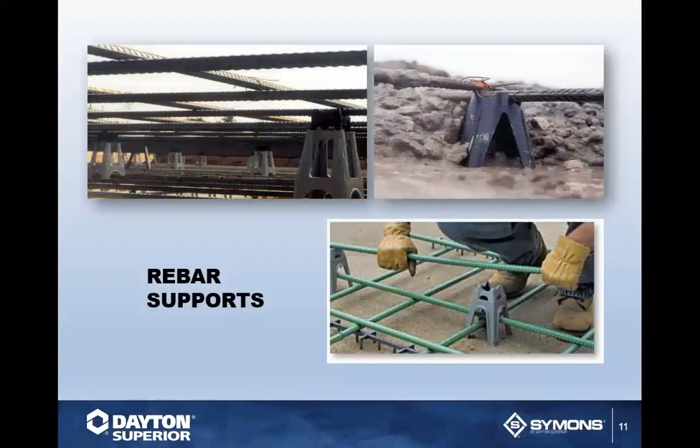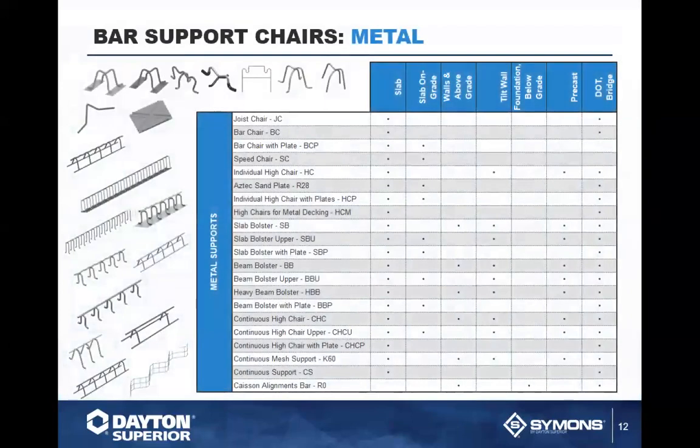We have bar supports. Anytime you place concrete and you're putting bar supports in, you typically want to space that bar support as close as you can to the center of the concrete slab. And typically a bar support is a good choice for that. It actually supports the bar, helps keep the bar in position until you pour the concrete around it. And with that, we have a multitude of choices and possibilities.